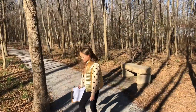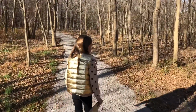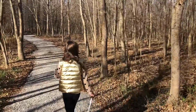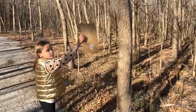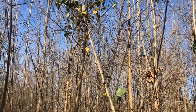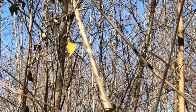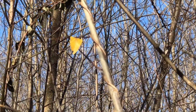Okay, so now we're walking back into the woods, so this should be a pretty good place to spot some tree bark, huh? Yeah. All the leaves are off the trees now, so it should be pretty easy to notice some. How about that tree? That's interesting. There we go, some tree bark. Check it off the list. Now, this was something that was kind of difficult to find. A yellow leaf. We spotted one that was still hanging on in the tree.